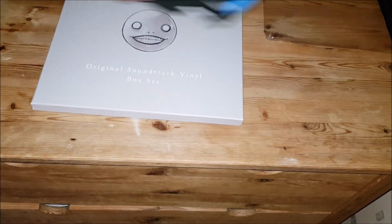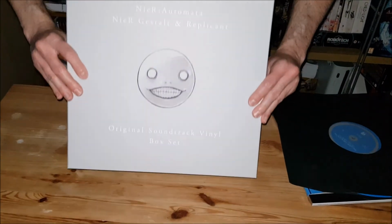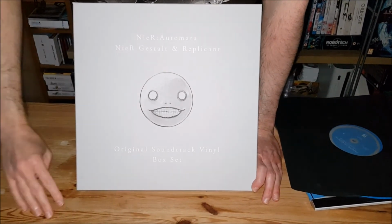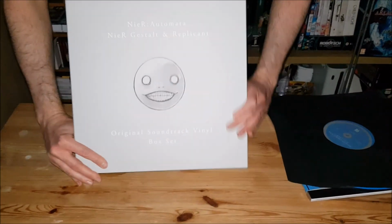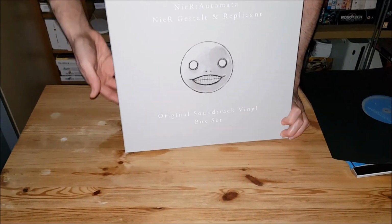But yeah, that's the NieR vinyl box set, which is really nice. And I paid 60 quid for that, right on top of Christmas, which is kind of annoying. They put on the Square Enix store website that it was coming out in January, so I was like, thank goodness for that, I can get Christmas out of the way. And then they just charged me for it and sent it out anyway. Beautiful.